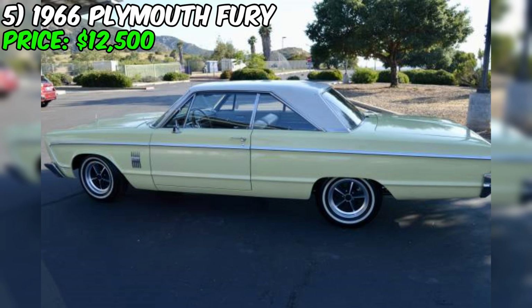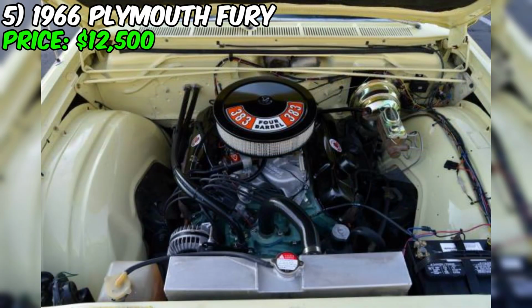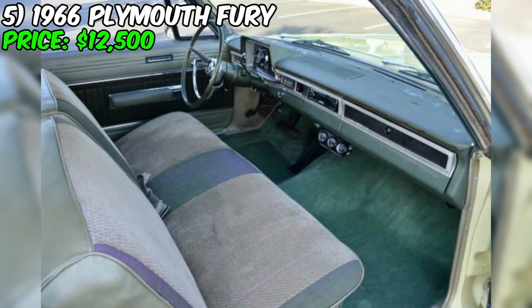5. We've got a real treat for all you Mopar fans out there. I'm talking about a 1966 Plymouth Fury that's currently up for grabs on Craigslist. This beauty is priced at $12,500, and from what the seller tells us, it's got a lot of potential.